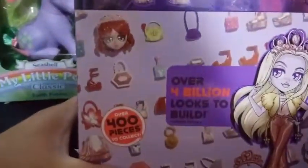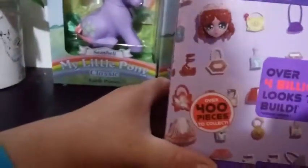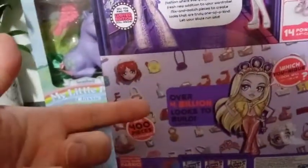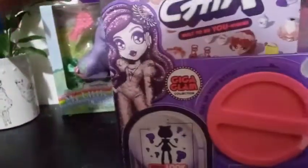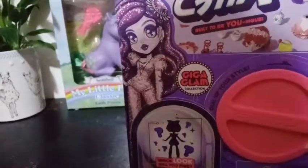And then it says there's over 4 billion looks to build across Series 1. Over 400 pieces to collect. So I don't know if you might get a head with a different outfit in each one, or if each box has the same outfit with the same girl. I don't really know. But they are buildables. So I don't really know what to expect other than what I've seen.